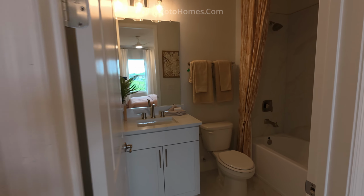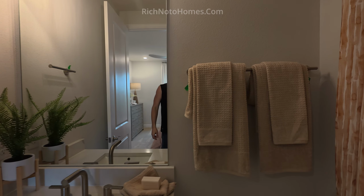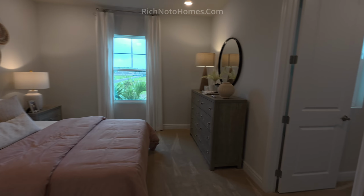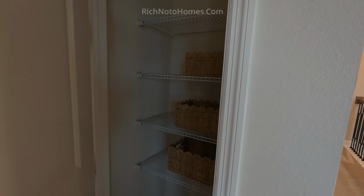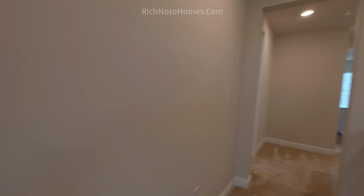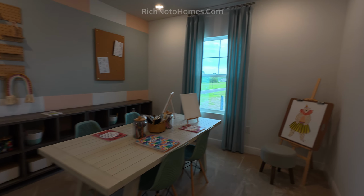So this is nice. Oh, this is ensuite. Yeah, so ensuite, sometimes people call it the second master bedroom. Very nice. Now, what was this? Closet? Yeah, it's a closet. So we got one bedroom. This has to be HVAC. Another bedroom. Yeah, this is a great house.